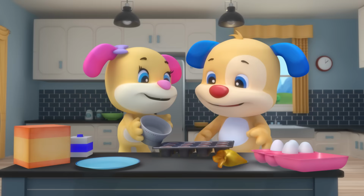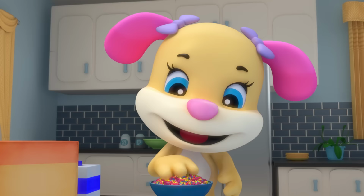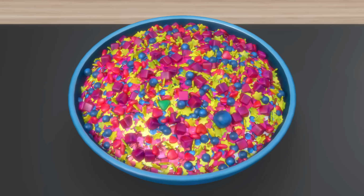Cupcake shapes, look for shapes as we bake. Cupcake shapes, what shapes can our cupcakes make?